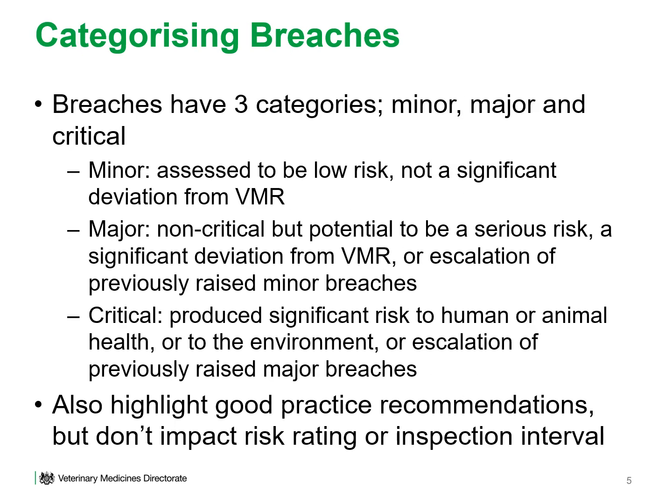We use three categories for breaches to the VMR. These are minor or other, major and critical. A minor breach is one that's assessed to be low risk and is not a significant deviation from the VMR requirements. A major is where it is non-critical but has potential to be a serious risk, or there's been a significant deviation from the VMR, or it's an escalation of previously raised minor breaches.